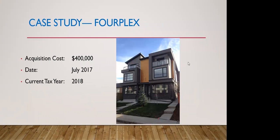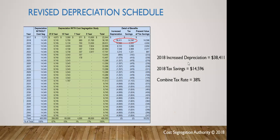So this is a typical fourplex. The acquisition cost minus the land was $400,000. The purchase date was July of '17, and that's kind of important because there was a tax law change at the end of '17. So this was before the tax law changed. And we're going to go ahead and do the tax return on the '18 tax year.